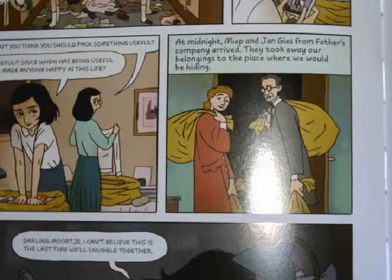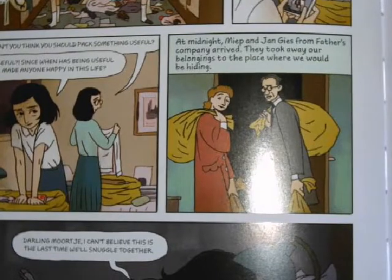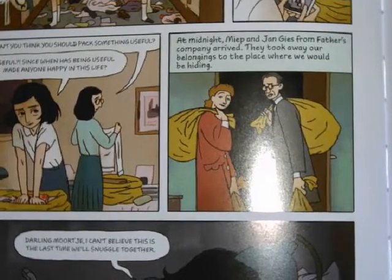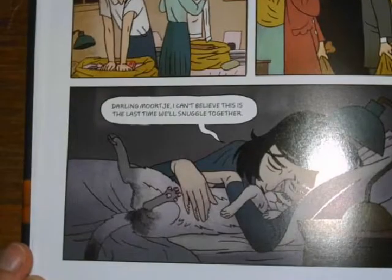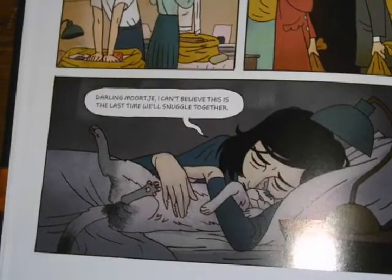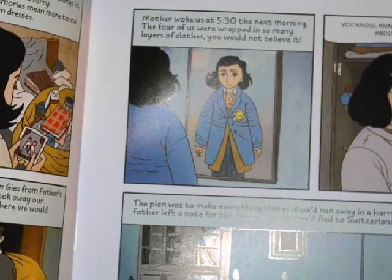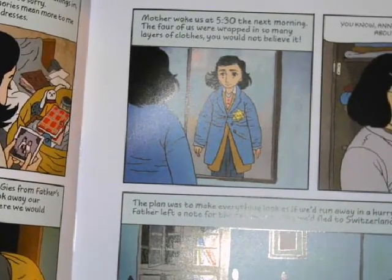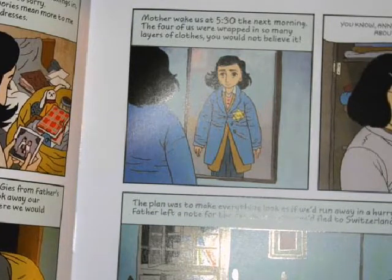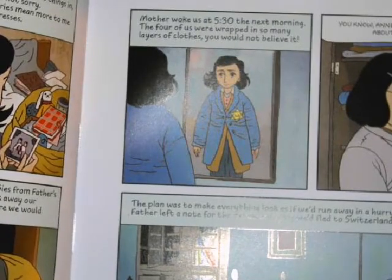At midnight, Miep and Jan Gies from Father's company arrived. They took away our belongings to the place where we would be hiding. Darling Moortje, I can't believe this is the last time we'll snuggle together. Mother wakes us up at 5:30 the next morning. The four of us were wrapped in so many layers of clothes you would not believe it. You know, Anne, perhaps you were right about the memories. The plan was to make everything look as if we'd run away in a hurry. Father left a note for the neighbor saying we'd fled to Switzerland.